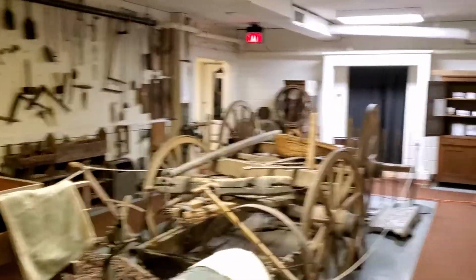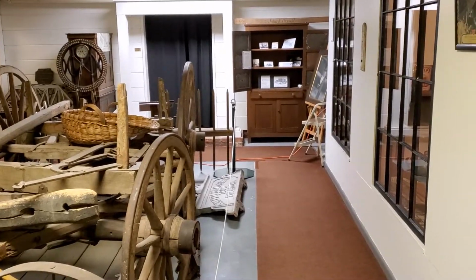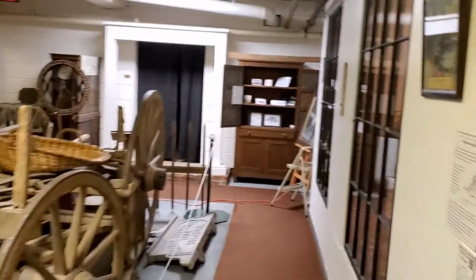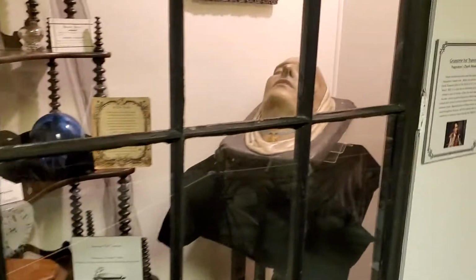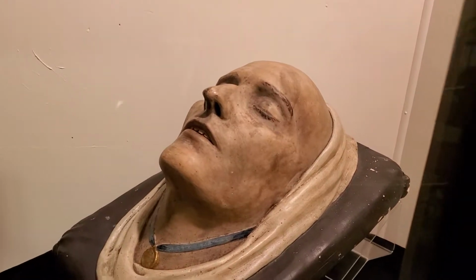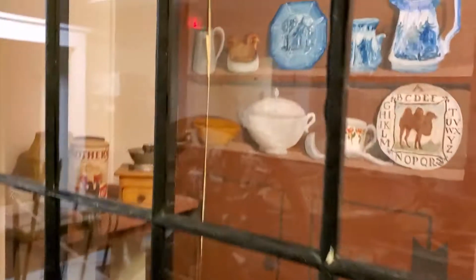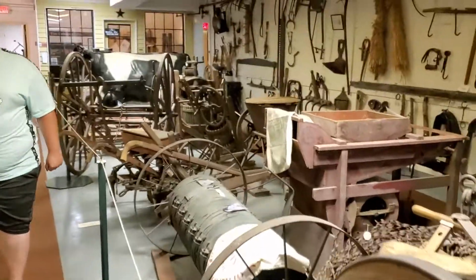So from an energy standpoint, you know, there's probably a lot of residual energy in here. That's creepy. Looks like they got some of it blocked off. We're gonna go around here.